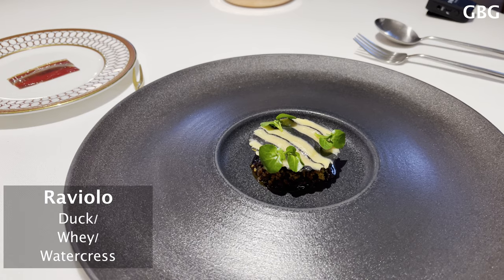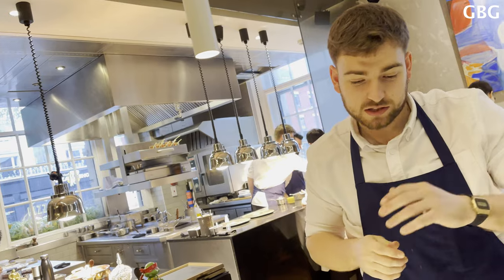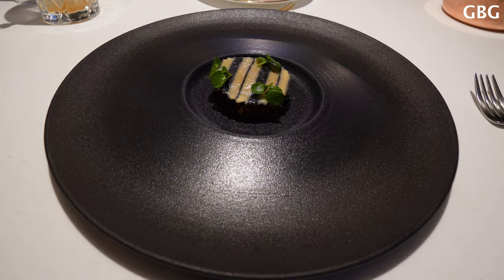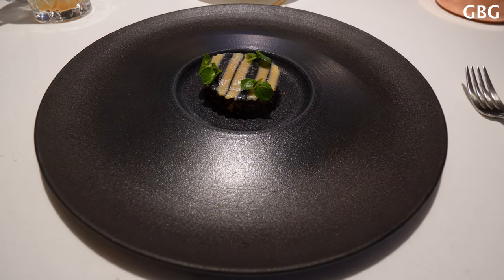This is your duck raviolo dish. Basically what we've tried to do with this is incorporate as much of the duck as possible. So inside the pasta itself, you've got a confit duck leg ragu. Underneath, you've got a crumb that we made using the skin of the duck, and a sauce that we made using the bones and offal of the duck.